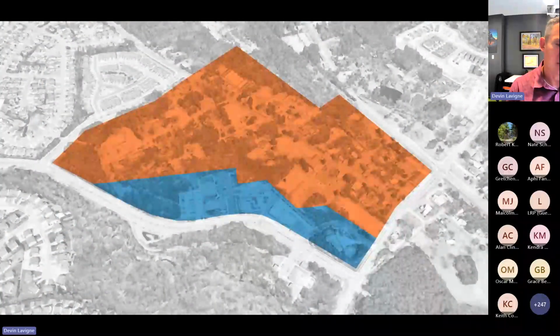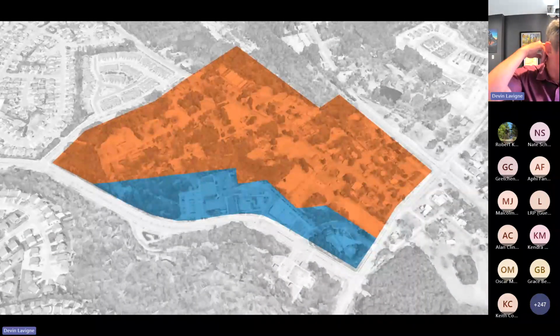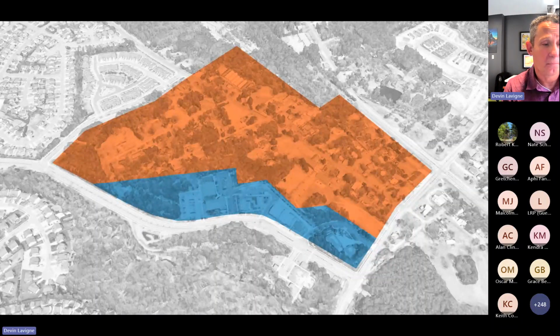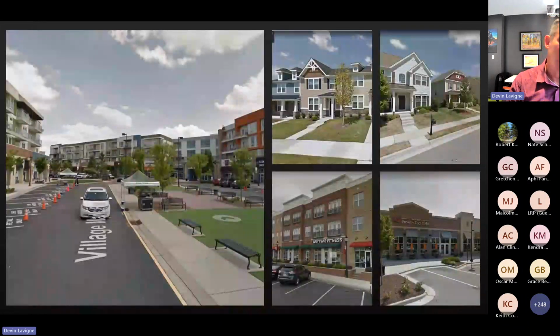So this is the area identified as the town center. Everything in blue is public uses. You have the town hall, police station, planning office, health department, and a public library that was just built. But everything in red is the area that they wanted to have this mixed use town center. We did a market study to make sure there was market viability. We also asked our client to give us some precedent imagery. What are the types of examples they want to see?